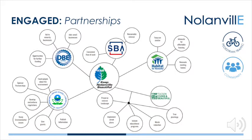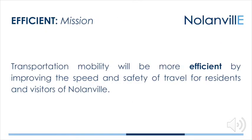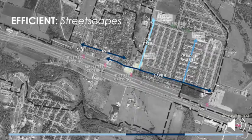Looking into our second E, efficiency, we have discovered that transportation mobility will be more efficient by improving the speed and safety of travel for residents and visitors of Nolanville. Looking into the efficiency of Nolanville, streetscapes have become a key product of safety and mobility for all of the residents. Looking at major traffic areas and key destinations of the town, we have been able to focus on a few locations to be the first steps into a more efficient future.